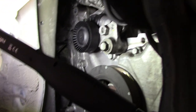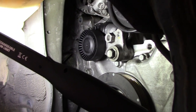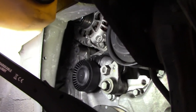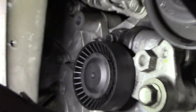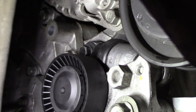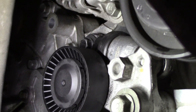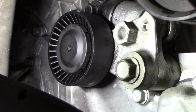Pardon the angle here, but I'm doing this on the ground. All right, so I put this back together. Let's see if I can zoom in. There's two bolts. Now, if you look way up here where I'm pointing, there's one bolt there. That's a smaller bolt. A 12 millimeter socket fits that, but it's 13 foot-pounds to torque it. This bolt down here was a 17 millimeter, and it was 60 foot-pounds.